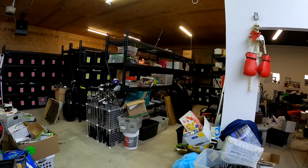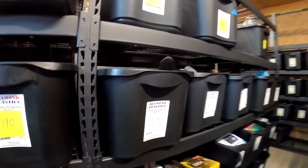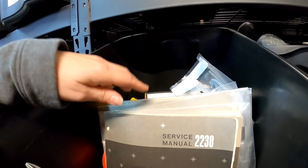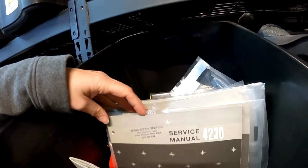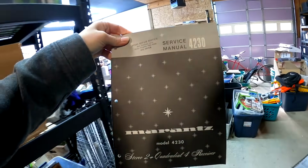We sold another Marantz manual out of that same bin. Could have been more efficient, but I wasn't. Number 4230. This guy. Yep. And it sold, I think it was on sale, for $23.19.